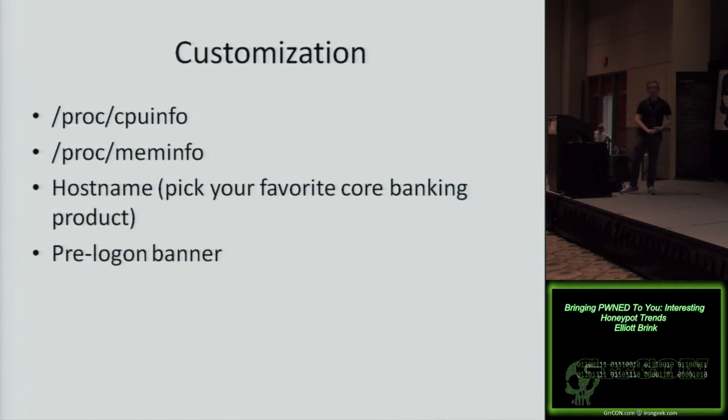Customization. What I wanted to do is make a custom system that looked pretty beefy. So I wanted to edit the cpuinfo and meminfo. I went to my buddy that works in IT at a very large company, and I said, can you send me the cpuinfo and meminfo of something pretty powerful? You know, something with like two 8-cores. He's like, what are you emulating? I'm like, well, I would like to have a honeypot that emulates a core banking server. He goes, hang on. He sent me these files. He goes, well, here's a system that has four 10-core processors, 80 threads, and half a terabyte of RAM. Pretty juicy looking target. It was pretty awesome to have those in there.